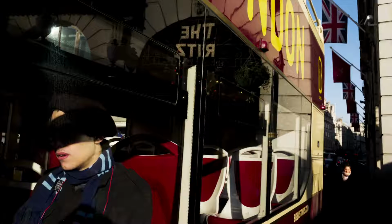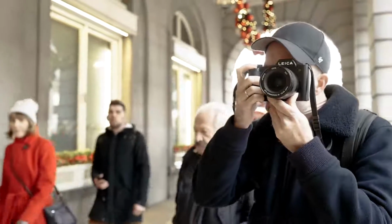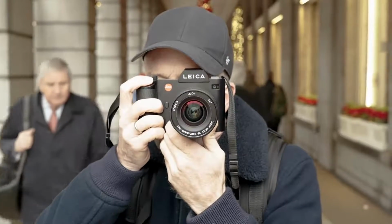You can tell when you've got a photograph that's been shot on a Leica lens, and there's nothing else quite like it. If it hadn't been for this lens, I wouldn't have come up with the project. Thank you, 35mm lens.